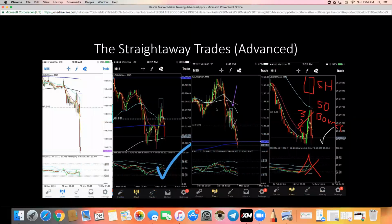All right, straightaway trades. As you can see, these are all straightaway trades. They look clean. They work. Just giving you a small demonstration of them.